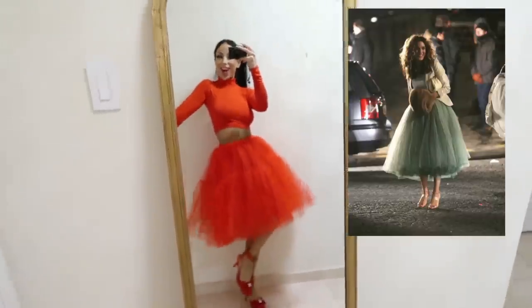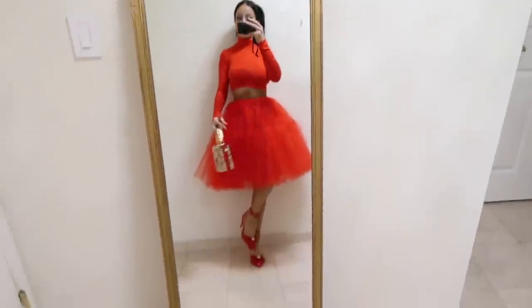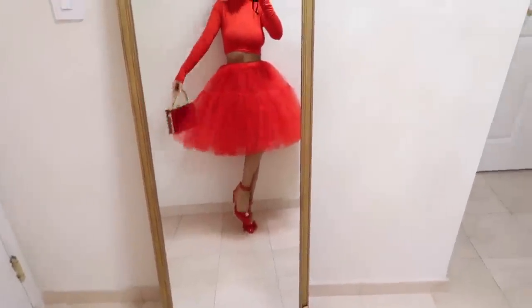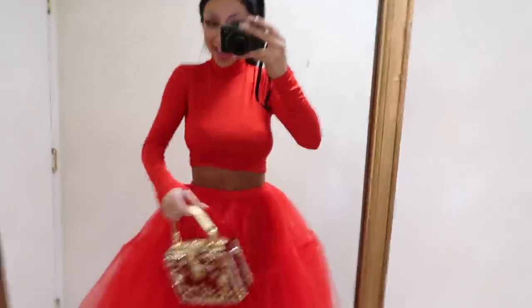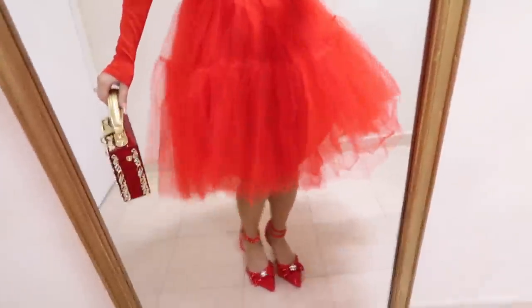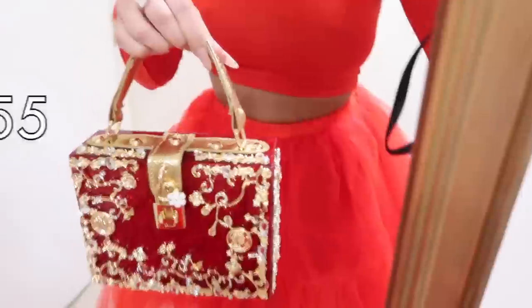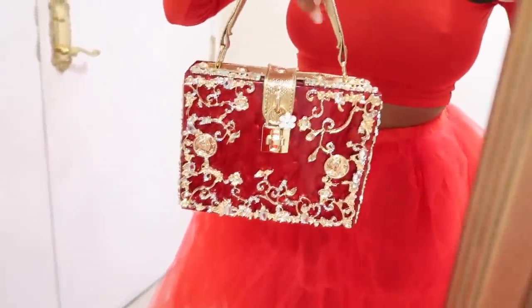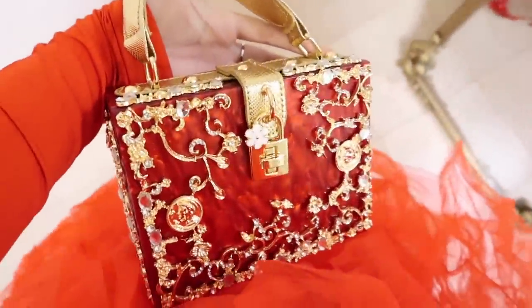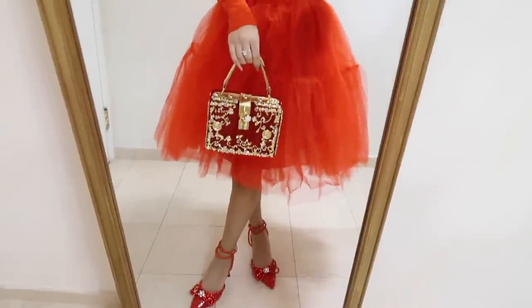Carrie Bradshaw! Oh my gosh, I literally am obsessed with Sex and the City, first of all. So this outfit is very inspired by her, but this is actually a super easy look that you can make with literally anything. This is literally just a colored crop turtleneck, and then I got a frilly tutu skirt on the bottom. This comes in a million billion colors. Side note, this bag is so beautiful. You can see a little closer on the details, but this is a gorgeous, very Dolce & Gabbana inspired bag. Just really elevates the look and makes it look so fancy.